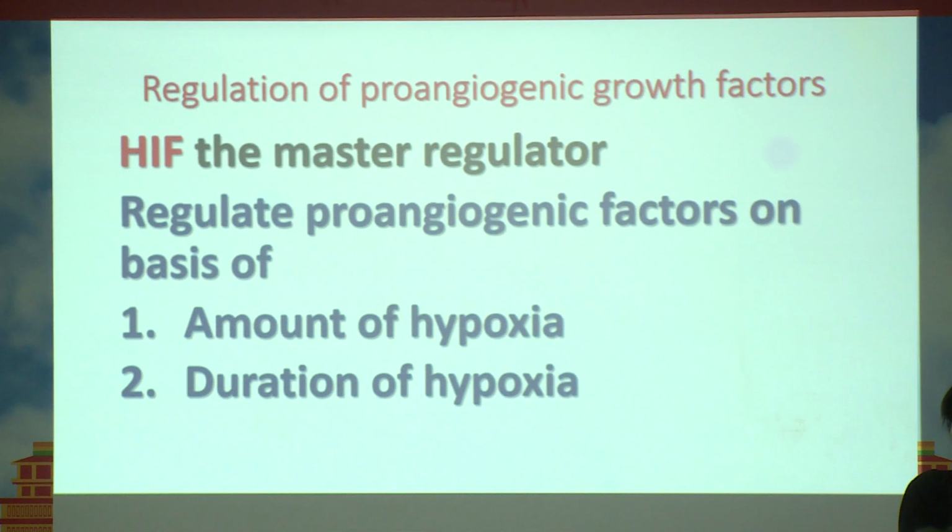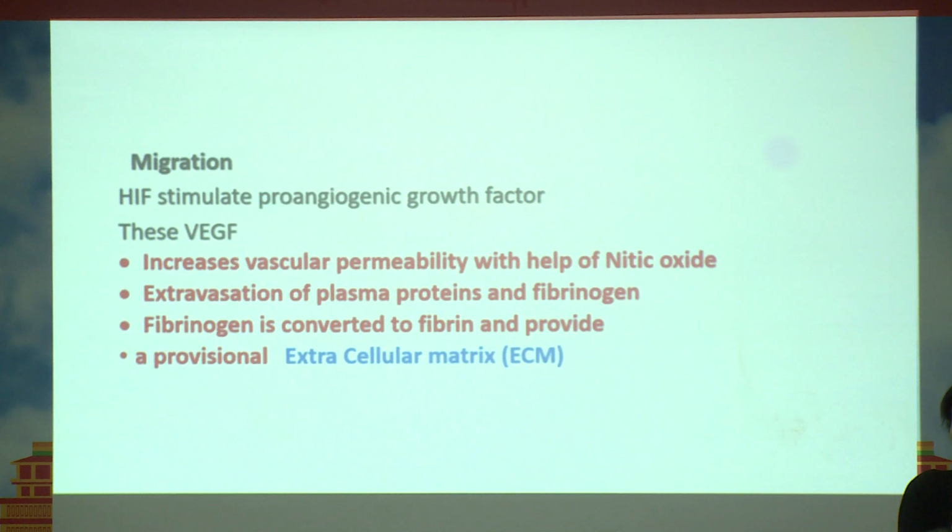The regulator of the pro-angiogenic growth factors is HIF, the master regulator, depending upon the amount and the duration of the hypoxia. HIF stimulates pro-angiogenic growth factors. VEGF increases vascular permeability with the help of nitric oxide, causing extravasation of plasma protein and fibrinogen. Fibrinogen is converted to fibrin and provides a provisional extracellular matrix.